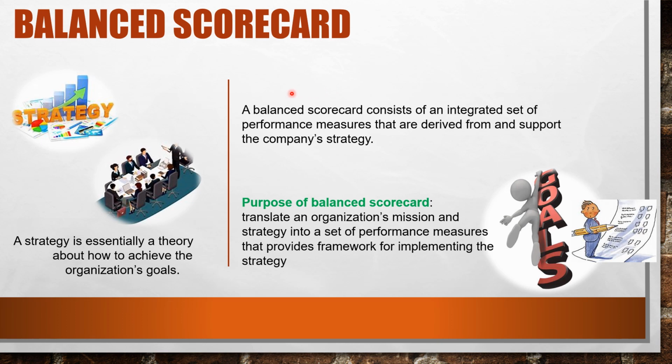So this balanced scorecard consists of an integrated set of performance measures that are derived from and will support the company's strategy. So here, under this approach, the top management translates its strategy. What is the strategy of the company? Into performance measures that employees can understand and influence. So for example, the company's strategy is on quality leadership. So this quality leadership strategy will be translated into performance measures like the number of defective products, quality control, and others. So employees can really understand and influence those performance measures.